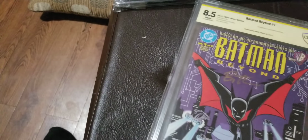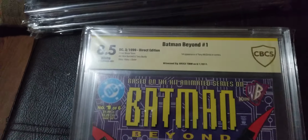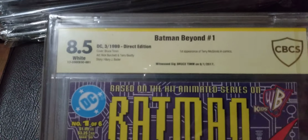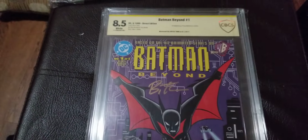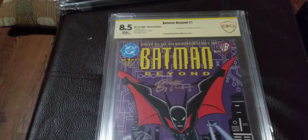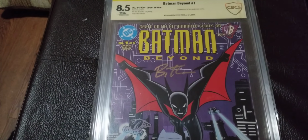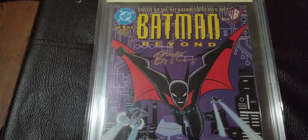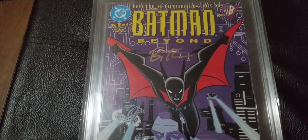Another one of my favorite books here. This is Batman Beyond #1, first appearance of Terry McGinnis in comics. 8.5 white pages. This used to be a 9.6 slab, but I messed it up. I cracked it open, and when I was cutting it out of the Mylar, I scratched the cover, and it came back an 8.5.